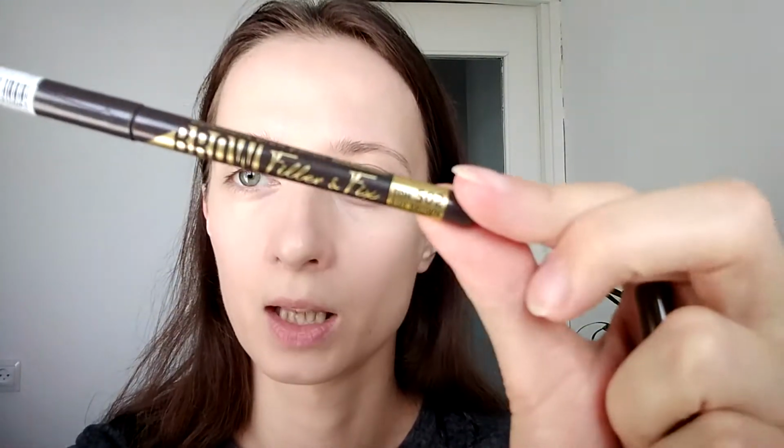I have a brow filler and fix, very waxy, so it stays all day and doesn't fade away. And this one is from Glowy, and it's also a mechanic one, and it's also a dark pencil. So I don't know what to use. I will use this one because I will use a brow gel afterwards.